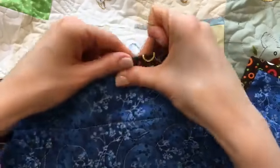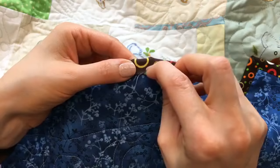Oh, a little bag for the extra ones. Oh, we could make a bag for the quilt too. That'd be cool.